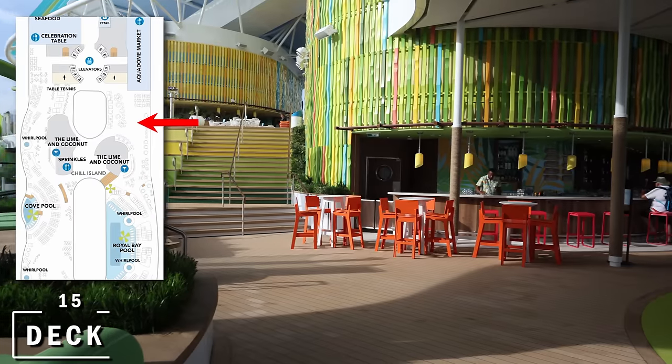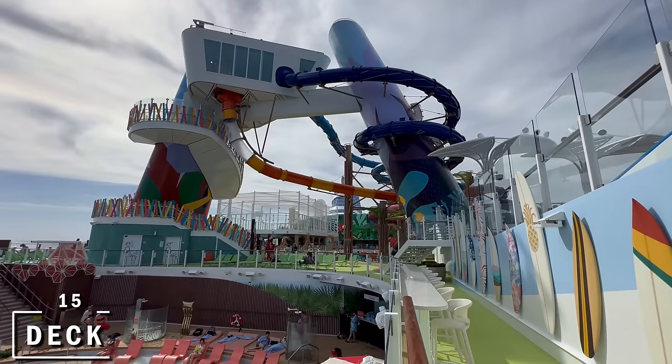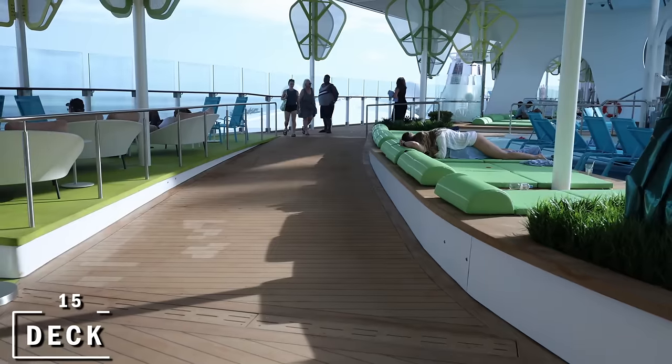So right now, we are going into Chill Island. These are the exciting outdoor areas of Icon of the Seas. So first, we're gonna see Chill Island, then we'll show you Thrill Island, and then the Hideaway. On deck 15 in Chill Island, there is so much seating.